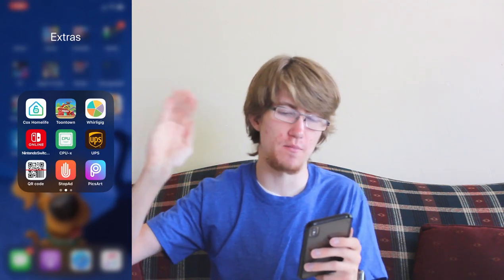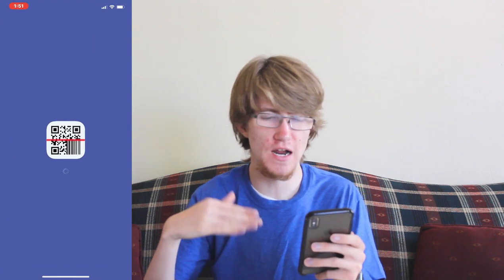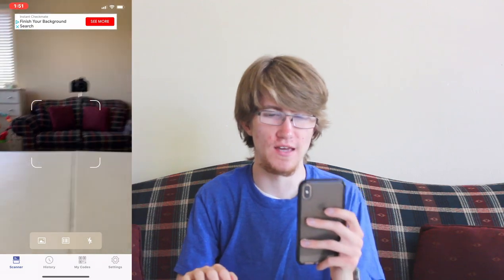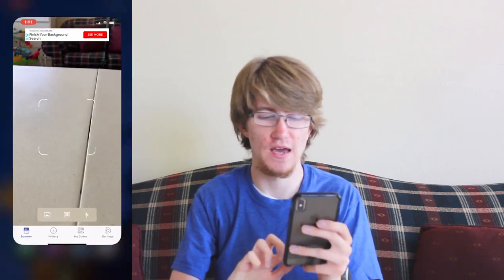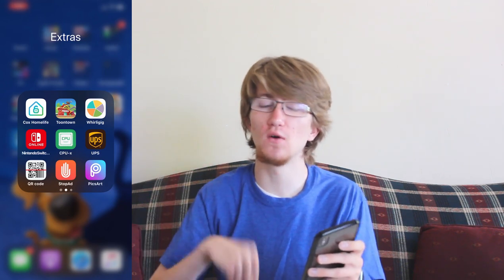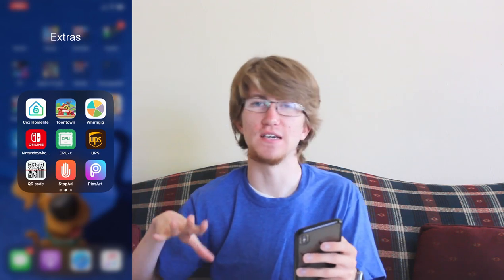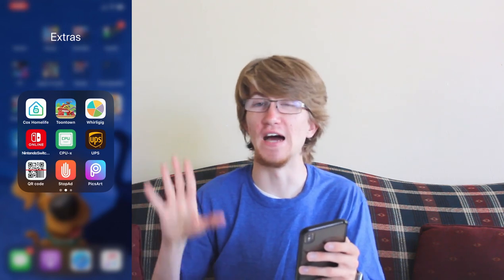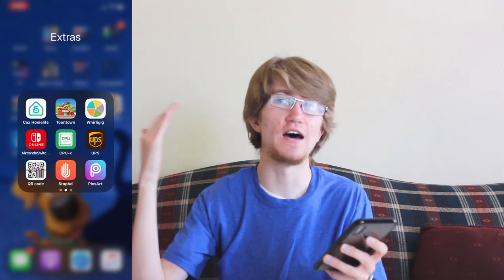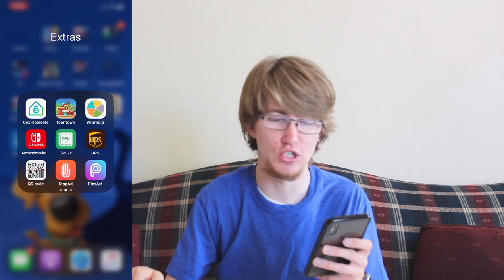I have the UPS app, I have a QR code scanner app. It's really more for barcodes that I use this for. I don't really use this a lot because now the actual camera app on your phone can scan QR codes, but can't do barcodes yet. Then I have Stop Ad. This is basically to eliminate ads on websites and helps websites load faster. It helps just everything load faster.